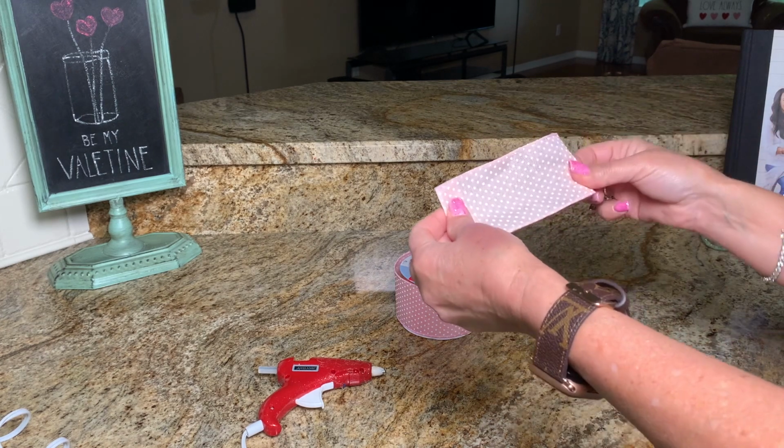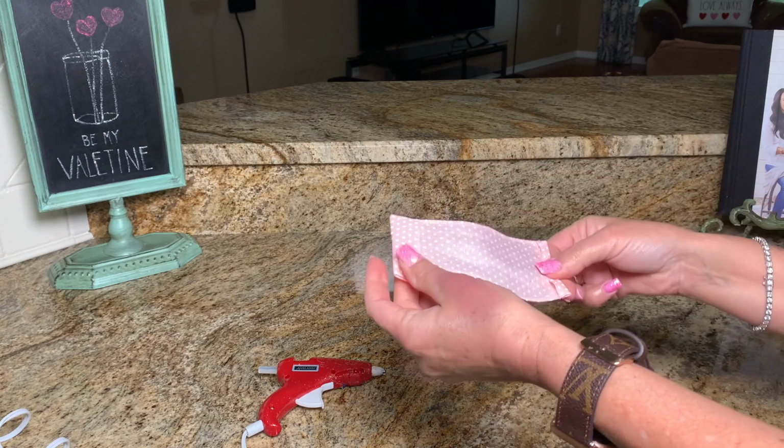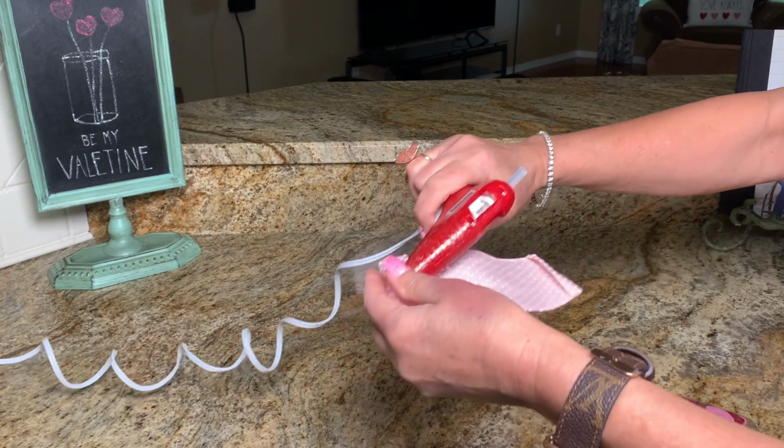So it's very simple to take a little piece of wired ribbon and you can fold it over on the sides. And here, if you wanted to, you could add a little glue to hold that down.